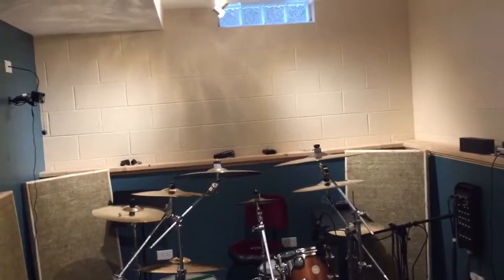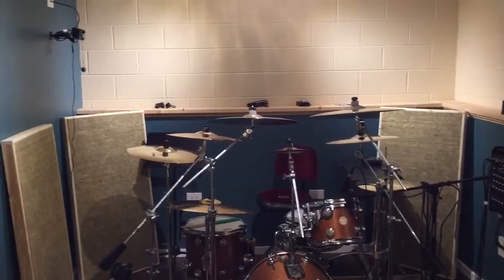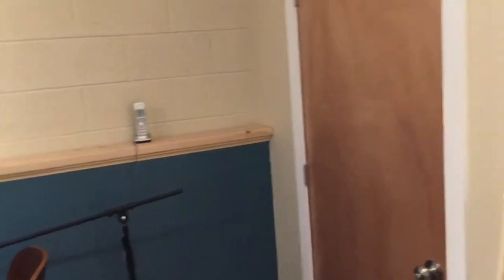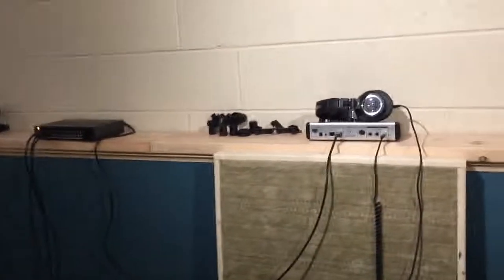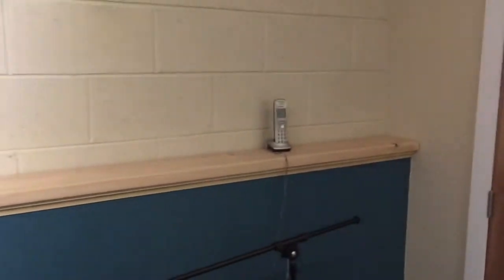The live room is 10 by 19, and then you've also got a 7 by 10 vocal room, or vocal booth. It's not yet suited up with acoustic treatment. You saw some of those on the tables. We get a nice ledge all the way around. Sorry, it's got a lot of junk on it right now. It will be urethane and stained and look nice.